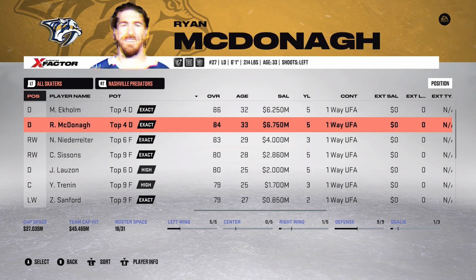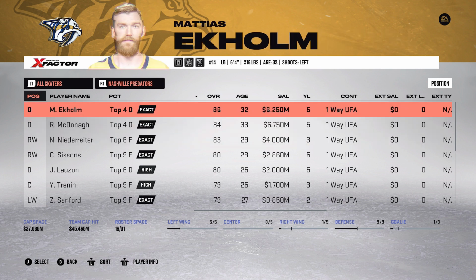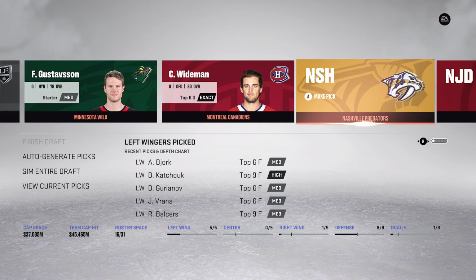Wow, Ekholm and Ryan McDonough, both available. This is crazy. Okay, so we're getting another sick defenseman. Ekholm's a year younger, 2 overall higher, so I guess it's just as easy as that. We're going Matthias Ekholm here.